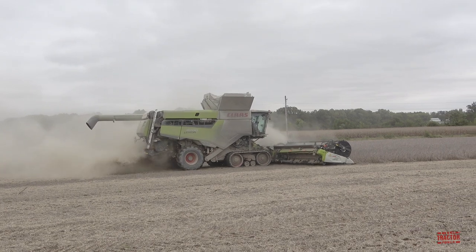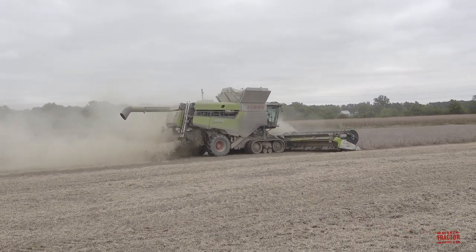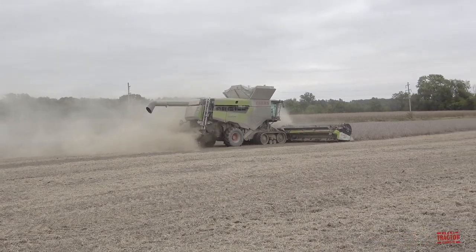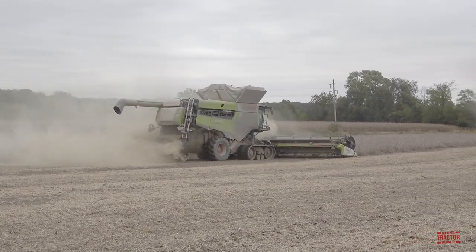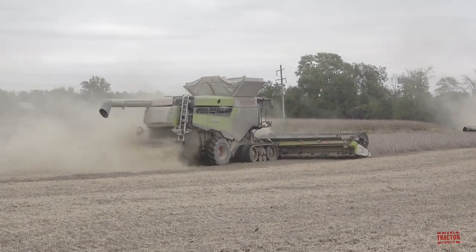I hope you've enjoyed spending some time out in the field hearing and seeing this big Class 9 510 bushel CLAAS LEXION 8700 Terra Trac Combine harvesting soybeans.